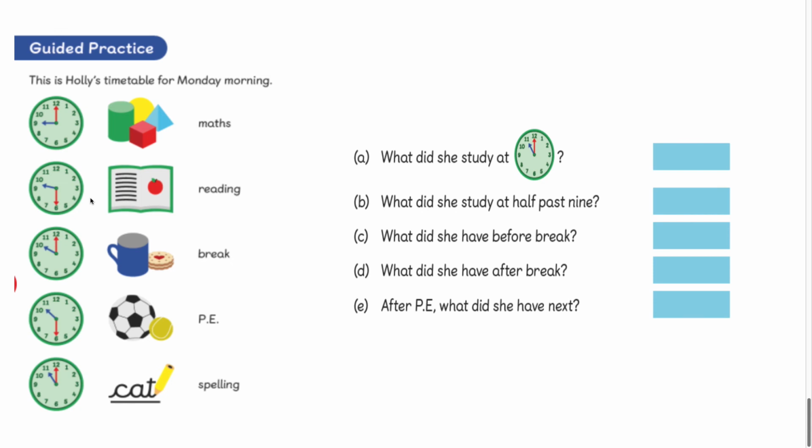Well done, Year 1. If you found any of this tricky, you could watch again and you could pause it and talk to somebody at home about it who might be able to help you.